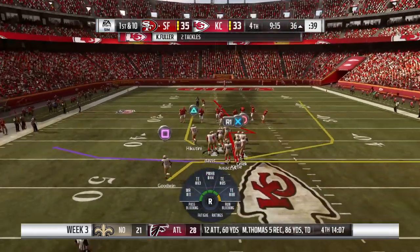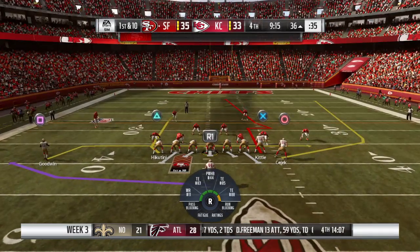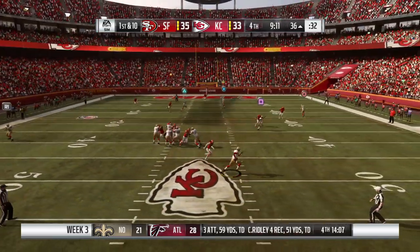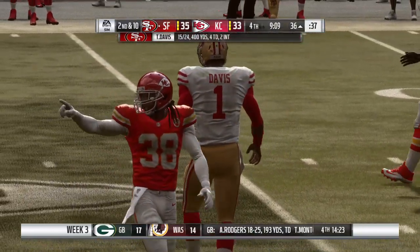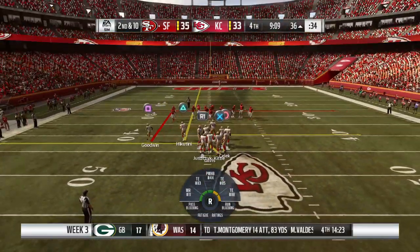So now 1st and 10 in Chiefs territory at the 36. They'll look to throw here on first down. And he knocks the ball away, and it falls incomplete. He was trying to get it to George Kittle, his tight end. And that'll bring up 2nd down.